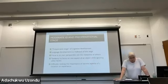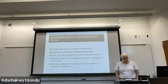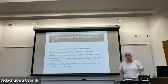In children with typical intelligence, kids in the normal range of IQ, this is occurring around 2 to 6 years of age, during language development. They tend to have more egocentric thinking. They're more likely to see things from their own point of view rather than the point of view of other people.